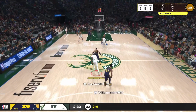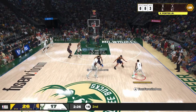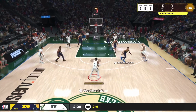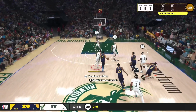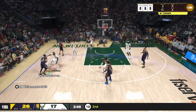Bucks trail by 9. Up top, Porter. And we're just over 2.5 minutes into the second. Here's Turner. The kick out to Kuzma. Some nice passing by Milwaukee here. Halliburton with the ball. Now Porter defending. Here's Nembhard. Back to Halliburton.